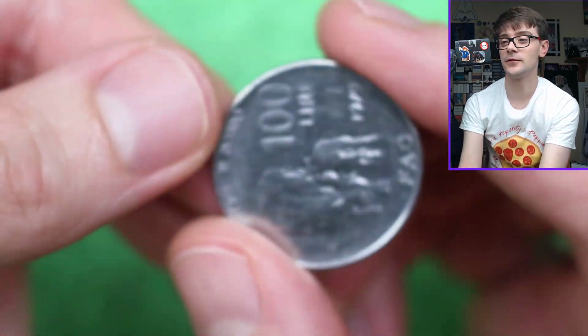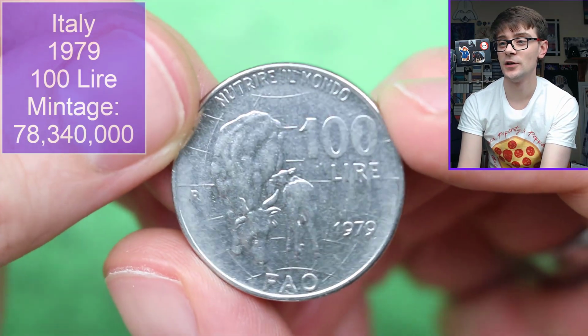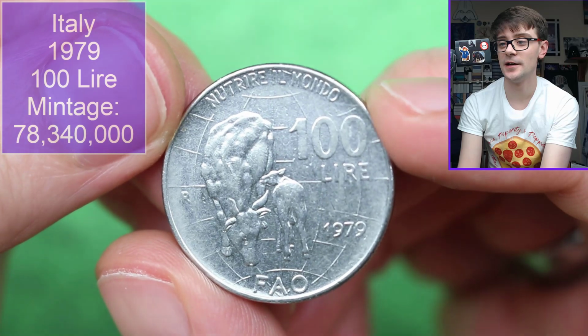Ooh, I think one of these bags is sealed again. Right, from the next bag we've got... Oh, this is Italian.